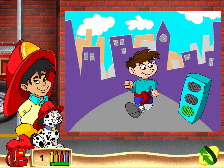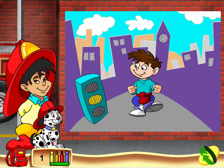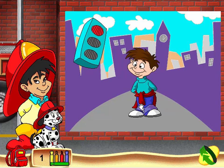Traffic lights are here and there. Traffic lights are everywhere. Red and green and yellow too. Here's some traffic tips for you. Green means go, that's really great. Yellow means slow down and wait. Wait for red, that's when you stop. Let's do it all again.